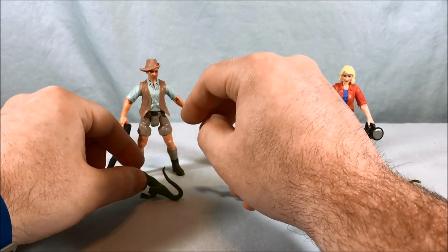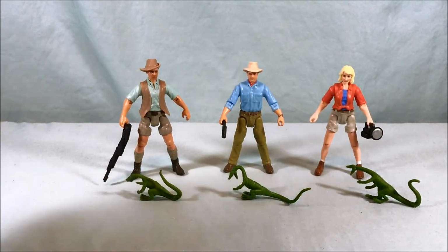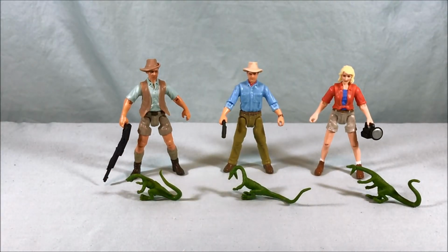Now these, a little dinosaur and figure set, are $7.99, which seems a little high to me. It's not completely unreasonable. I'm trying to remember what G.I. Joes cost back during the anniversary line, back in like 2012. I think they were somewhere in the area of $5 to $6 a piece. Now they came with a little bit more in the way of accessories, but each character does have a gun or a flashlight or some kind of handheld accessory and a little dino. So I feel like at $5.99 or $6.99, I might have been a little bit more comfortable.